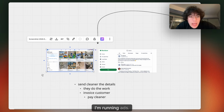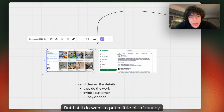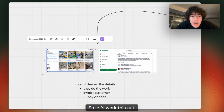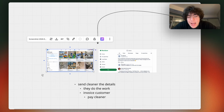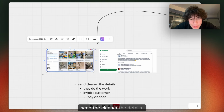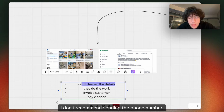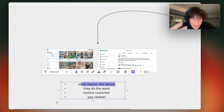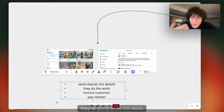Tell them, hey, I'm running ads, I'm doing all this stuff, so I'm really not pocketing much. This is kind of just a side project, but I still do want to put a little bit of money in my pocket. So let's work this out, right? Frame it in a way that people don't feel like they're being taken advantage of. And you send the cleaner the details every time you book an appointment. Send them the address. I don't recommend sending the phone number. I would just send them the address, give them the details like, hey, 3-bedroom, 3-bathroom, whatever. And they're going to do the work.